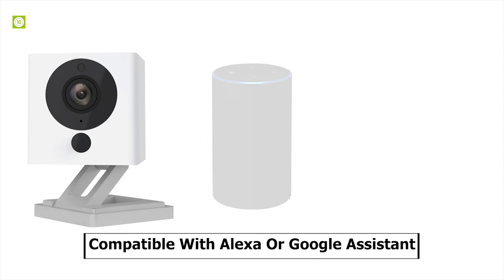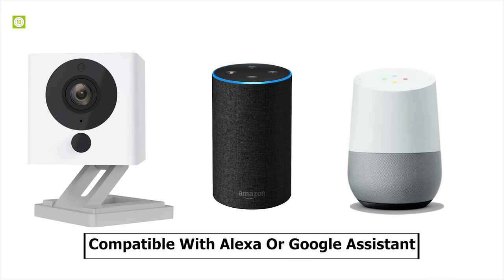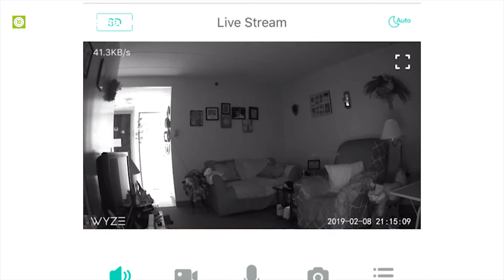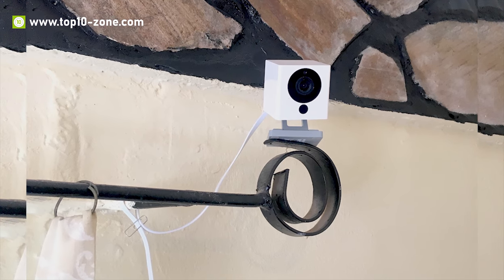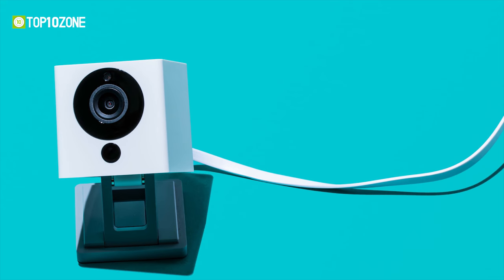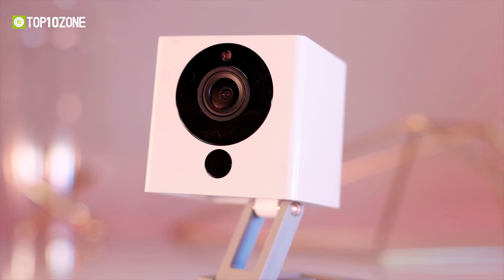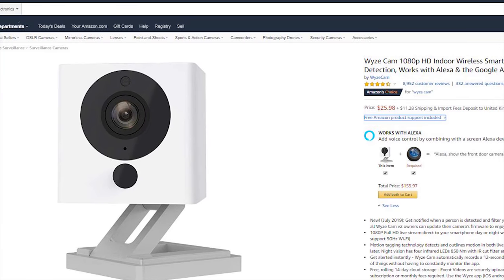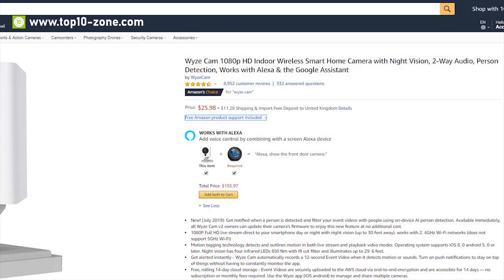It's not compatible with Alexa or Google Assistant. It helps you watch live stream videos from anywhere you want. If you are really looking for home security in a compact design and reasonable price, then the WYZE Cam is perfect for you. With great reviews, this product is available at around $25 on Amazon.